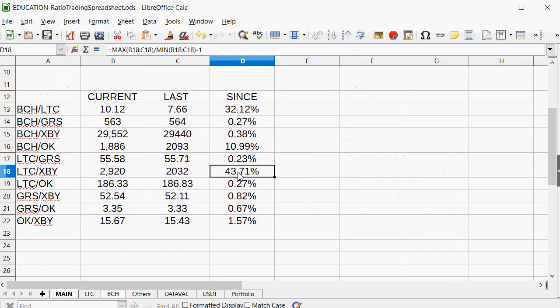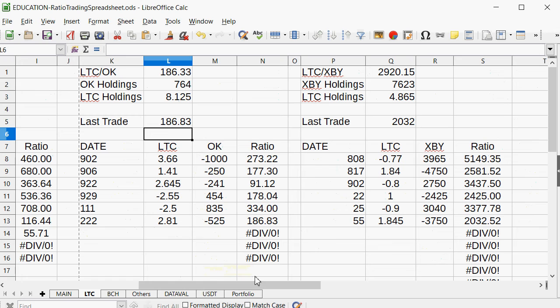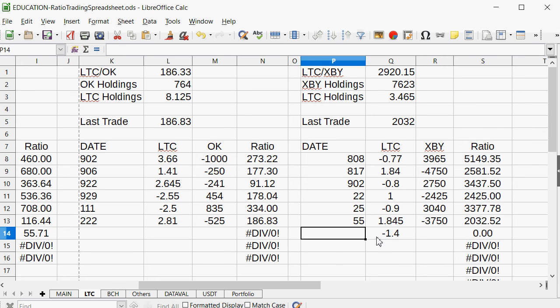We also got a 43%er here, Litecoin and XBY. Last trade 2032 up to 2090. So we have a 4.8 Litecoin. Maybe do like 1.4 or something of that nature. And then get 1.4 times 2920-ish. So 4,050 we'll say.